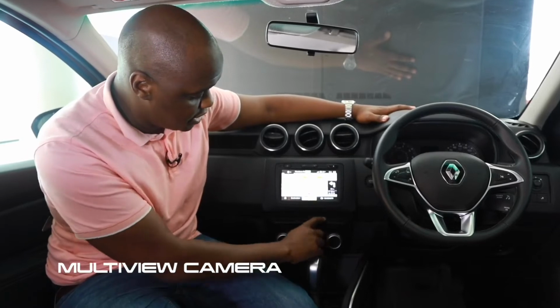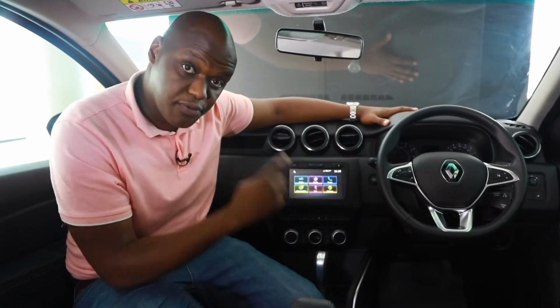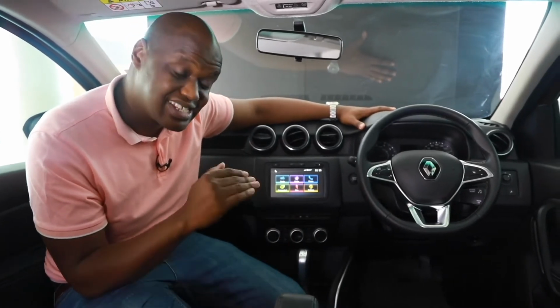So you actually have a camera system in here that allows you to see all 4 regions of the car, the front, the rear, and the side. That really helps you when you're going off-road. In addition to that, it has hill departure control and hill start assist.